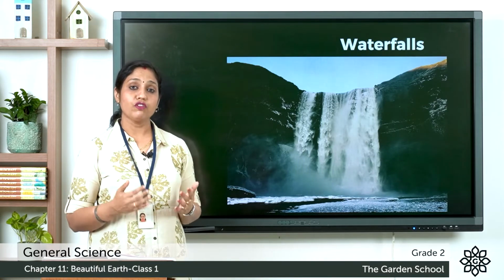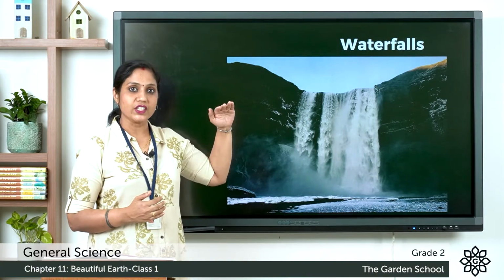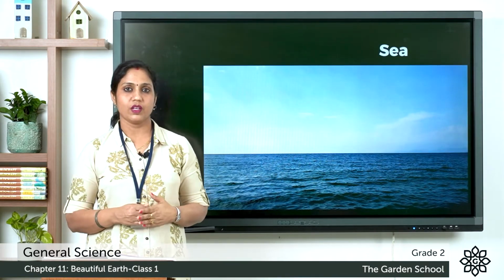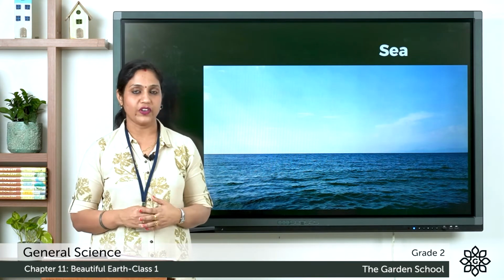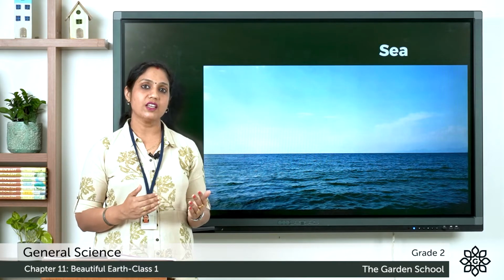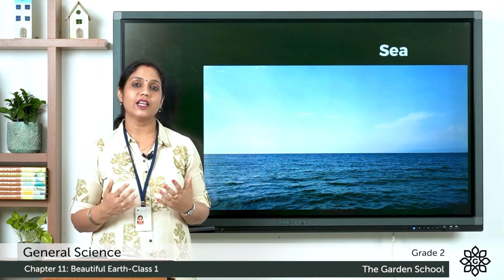When the river water flows from a height, we call it a waterfall. So what's a waterfall? When the water falls from a height, it is called a waterfall. The water from the river flows into the sea. And what is the taste of the sea water? It's very salty and we cannot use it for drinking. A very large part of the earth is covered with sea water. And also in the sea we can see many plants and animals. So these are the different landforms on the earth that make it beautiful.